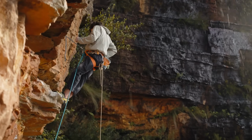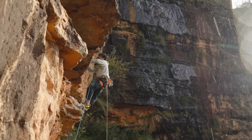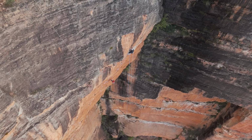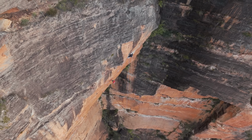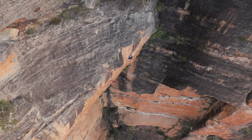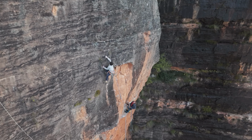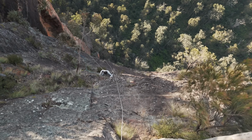Jesus Christ. Multi-pitching just takes it out of you. It's not like doing 4 pitches of 26 and a 27 pitch in the Glen. It's not the same animal. I don't think people quite appreciate how much harder it is just to be sitting in your harness, carrying gear, having the wind and the radiation on you non-stop. You get nailed by the sun and the environmental factors of being outside on a big scary wall.